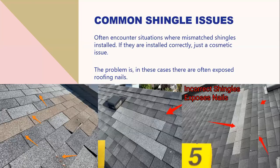So just a note, we do often see situations where there are mismatched shingles used, the color doesn't match or the style doesn't match. At the end of the day, as long as they're installed properly, it's not the end of the world, more of a cosmetic issue. A lot of the times these are also done in emergency situations, so we understand that.